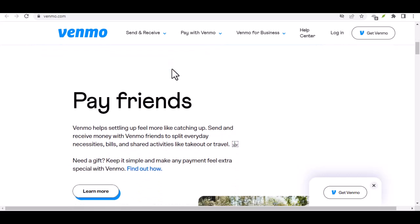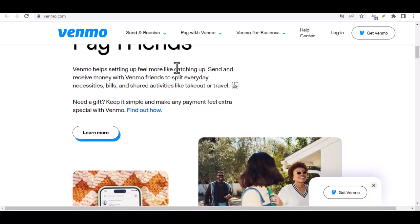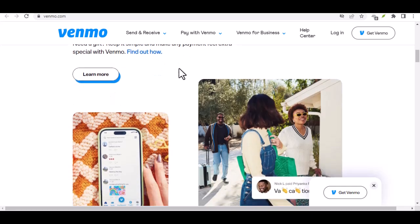The land of Venmo. Let's start with Venmo. Launched in 2009, it took the peer-to-peer payment world by storm with its social features. Sending money feels almost like sharing a funny meme. You can add comments, emojis, and even a split category, think rent or movie night. It's a millennial's dream, fast, casual, and integrated with social media.